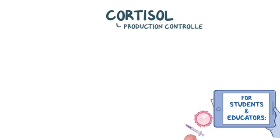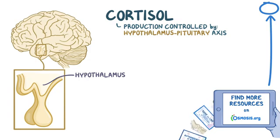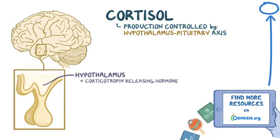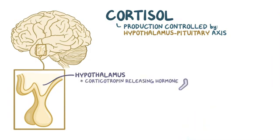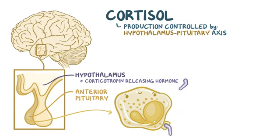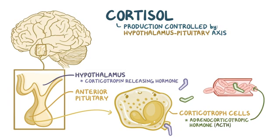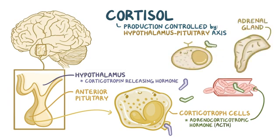Cortisol production is controlled by the hypothalamus-pituitary axis. The hypothalamus, which is at the base of the brain, secretes corticotropin-releasing hormone, which is sensed by the anterior or front part of the pituitary gland. In the anterior pituitary, the corticotropin-releasing hormone binds to a surface protein on a group of pituitary cells called corticotroph cells and stimulates them to release adrenocorticotropic hormone, or ACTH, into the bloodstream. Adrenocorticotropic hormone then travels to the adrenal glands, binds to receptors on the cells of the adrenal cortex, and makes them take up cholesterol from the blood.